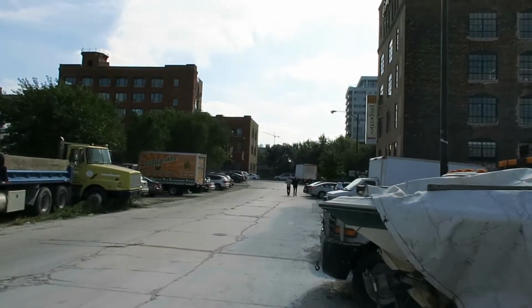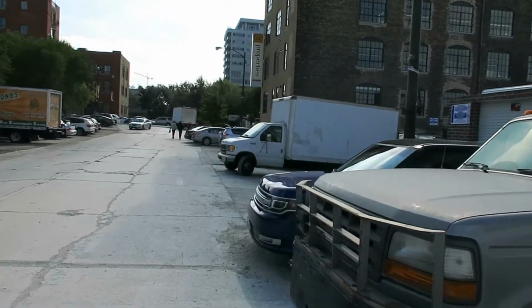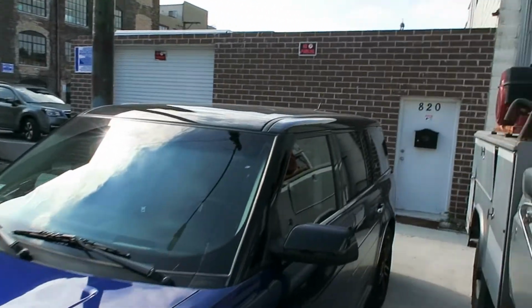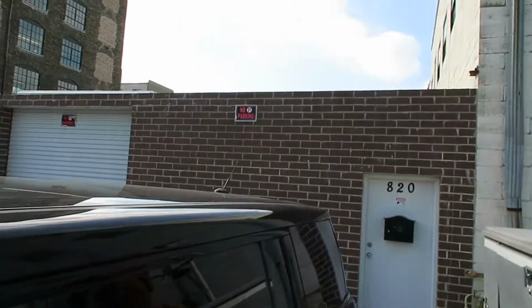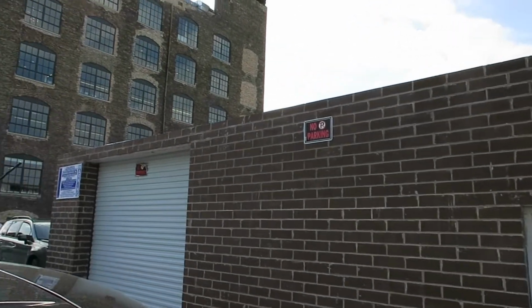Coming out of Prairie Material, and I kind of parked in a dicey spot. Flex is still here. Usually I abide by the law and the signage of no parking, but parking's tight over here.